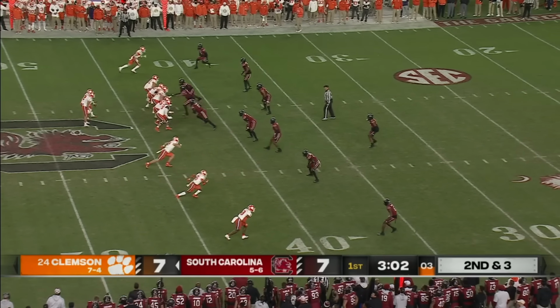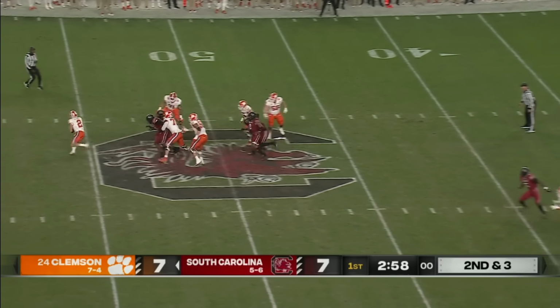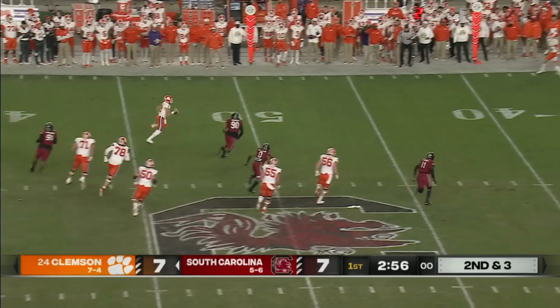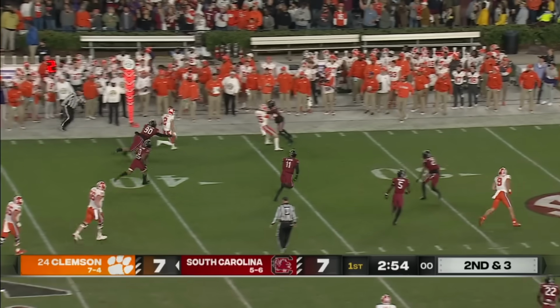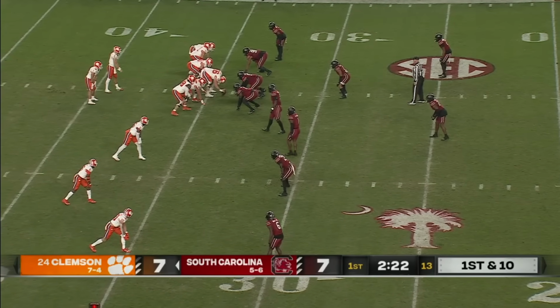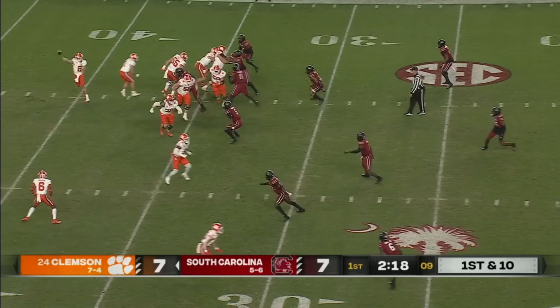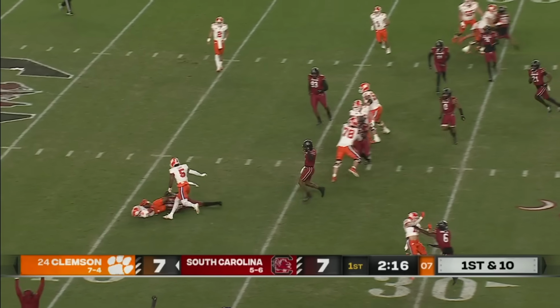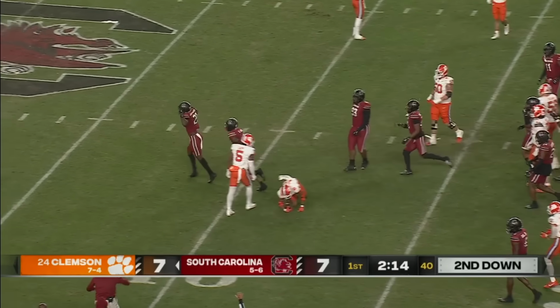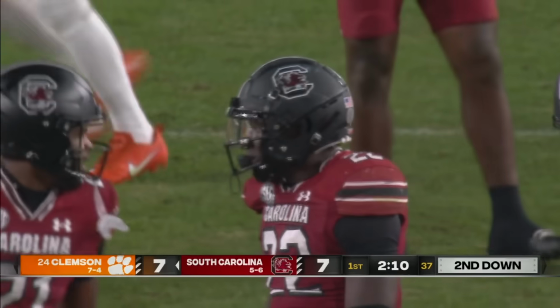Play clock inside of five. Klubnik has all day, but eventually flushed out. And now we'll run for a first down. This one snapped just inside the South Carolina 35. Another quick throw and a nice tackle made as Brown makes the catch. Bam Martin Scott right there, loss of three.